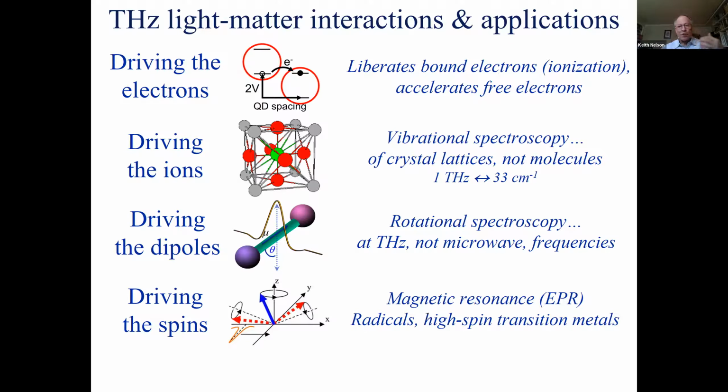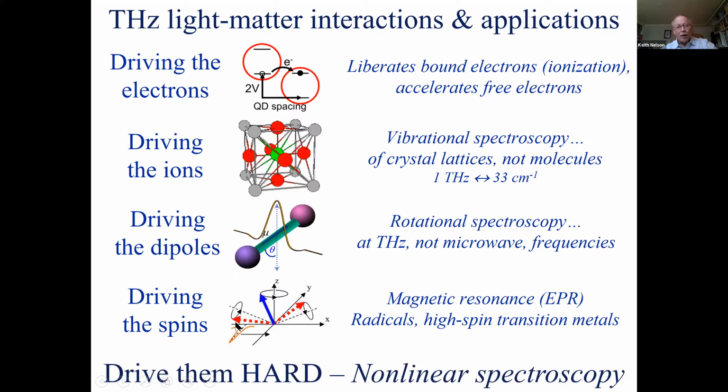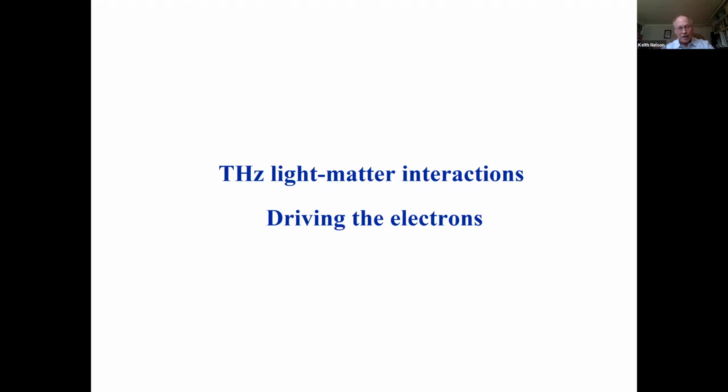So to show some of the possibilities that I think are really exciting, I'm just going to walk through a few examples, one or two examples of each of these, and try to illustrate the possibilities that are enabled by them. And whenever we drive any of these things fairly hard, which we can with fairly strong fields, that means we can do nonlinear spectroscopy. That is, we can make a measurable change happen to the molecules or the materials, whatever the sample is, and measure that in a nonlinear spectroscopy measurement.